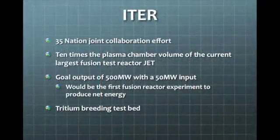And lastly, we have ITER. Now, ITER is the largest construction effort as far as a fusion reactor goes. It is a 35-nation joint collaboration effort. It has 10 times the plasma chamber volume of the current largest fusion test reactor, JET, and assuming that their goals are met, it'll be the first fusion reactor to have a net power output. The goal output is 500 megawatts, and that would be with a 50 megawatt input.